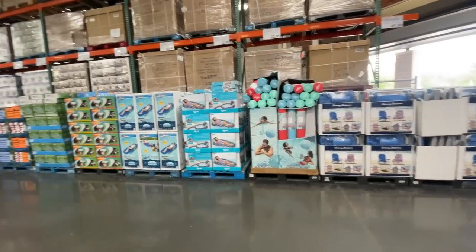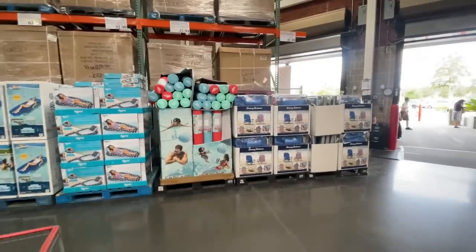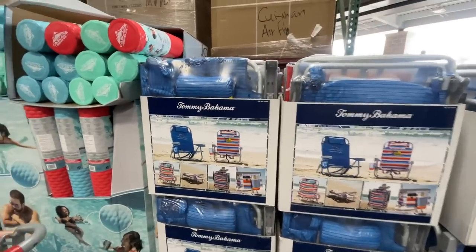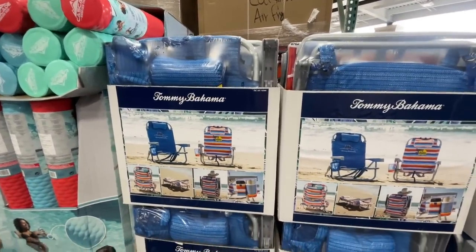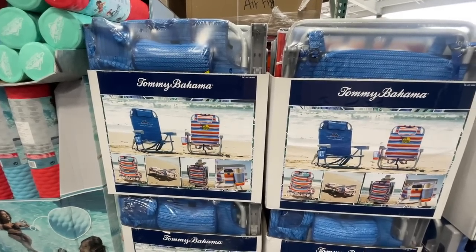Oh yes, it is summertime and Costco is not disappointing with all of their goodies right up front. Let's dive in, no pun intended. Let's make a splash. Tommy Bahama chairs. Ooh, these went up in price. Thank you, inflation. Last year, I want to say they were 40, maybe on sale. Wait for a sale, as always.